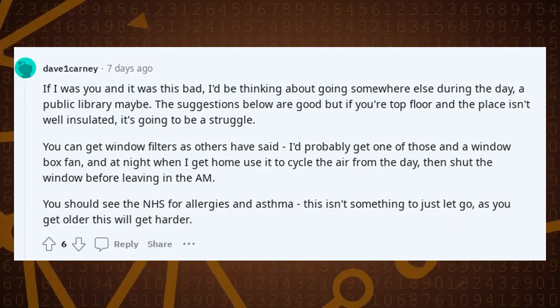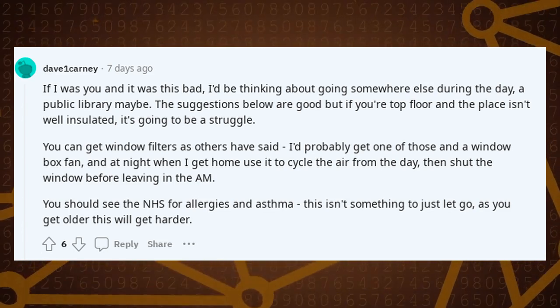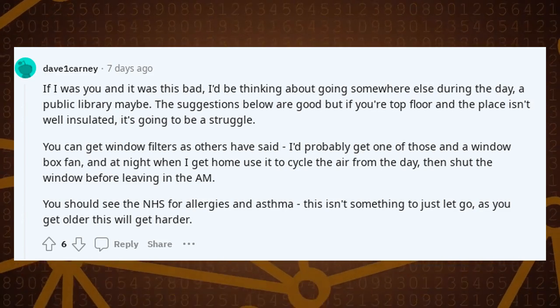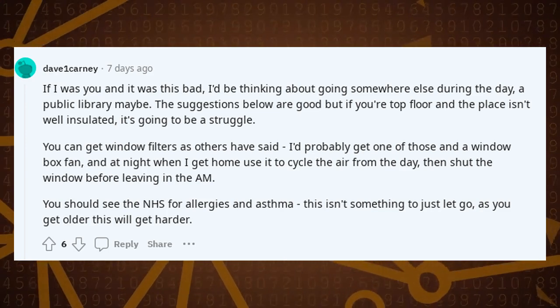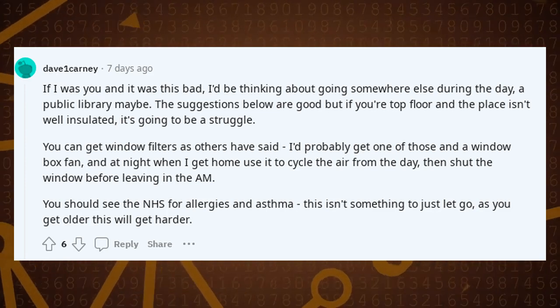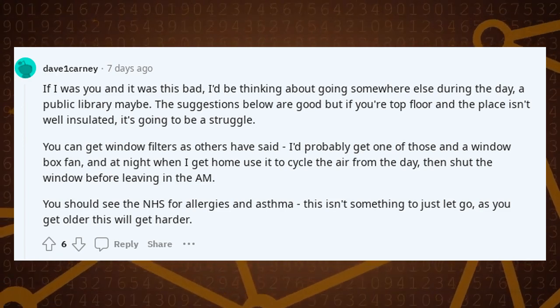If I was you and it was this bad, I'd be thinking about going somewhere else during the day, a public library maybe. The suggestions below are good, but if you're top floor and the place isn't well insulated, it's going to be a struggle. You can get window filters, as others have said. I'd probably get one of those and a window box fan, and at night when I get home use it to cycle the air from the day, then shut the window before leaving in the AM.